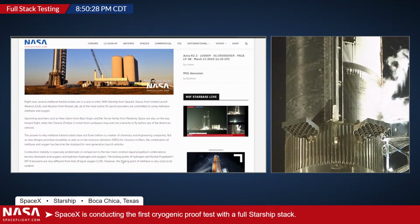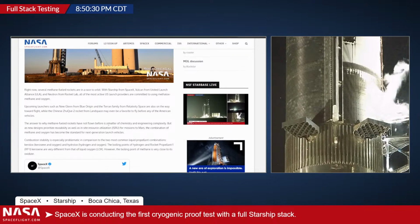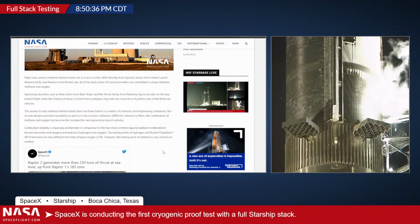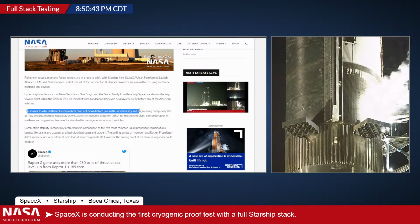Methane is really good for reusable rockets because unlike kerosene, it won't clog up your engines after every flight and need to be cleaned out. It burns a lot cleaner. And like we mentioned earlier, methane is a lot cheaper to acquire, which is useful when rockets themselves are getting cheaper and you want to reduce your cost even further.